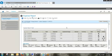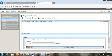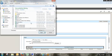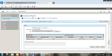If you scroll all the way down, you can see that under the expense report task, it's now the responsibility of the employee to attach a single PDF file to the expense report with all the receipts uploaded into one file. So if you click Attach, put in the descriptions for the receipts, and find that single PDF file that has been scanned to your computer, and click Submit.